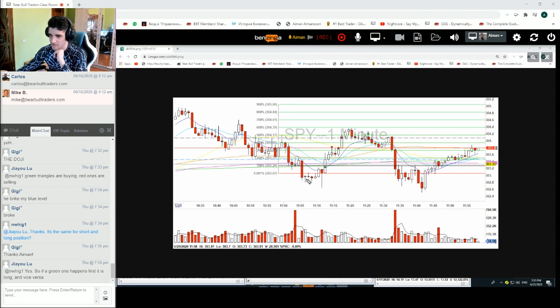Then you're having a reversal candle and a new 1 minute high. And if I was watching it, most likely I would have taken it to the long side there. I would put my stop loss a little bit down there and I would get stopped out in this thing. What do we have after that?